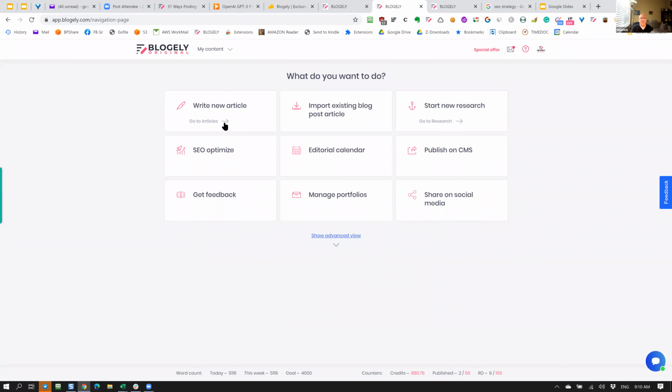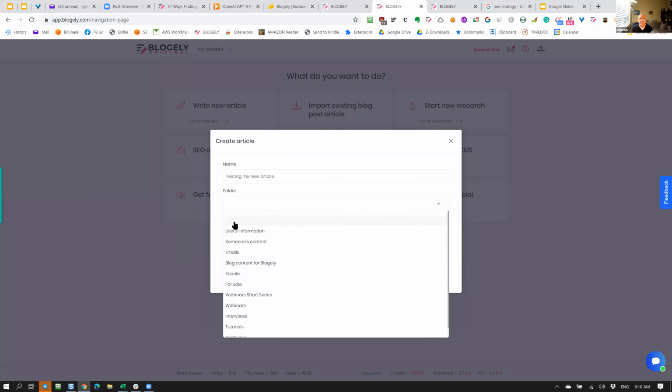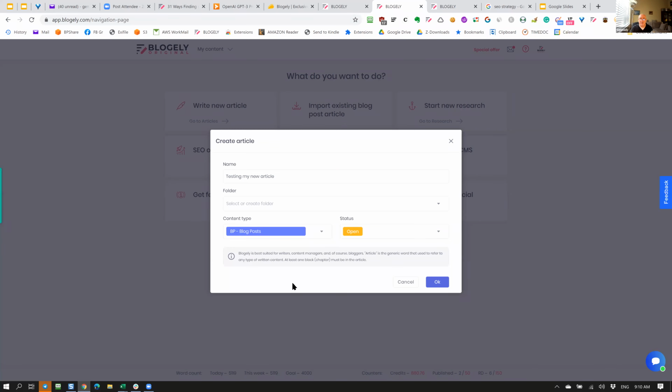So if you start from here, let's create a new article so you can understand how the articles are being done. Article is like a generic word for any content that you create. Let's say I just put a name here, testing my new article. I don't have to select the folder, but you can just type the folder, just like a tag, and it's going to stick to the folder.